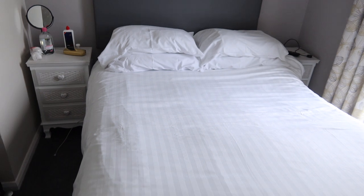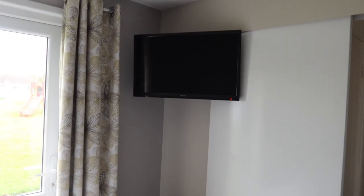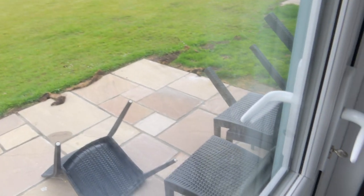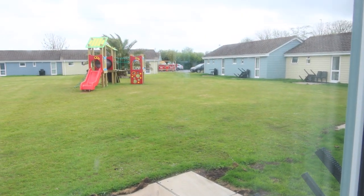There was no TV in the twin room, but in this room, there is a TV. And you also have a door, which leads you out onto a small patio area. We've also got a small table and chairs. You've also got a chest of drawers each next to your bed, and a very good sign, plug sockets. Worst thing ever when you go to a hotel and there's no plug sockets.